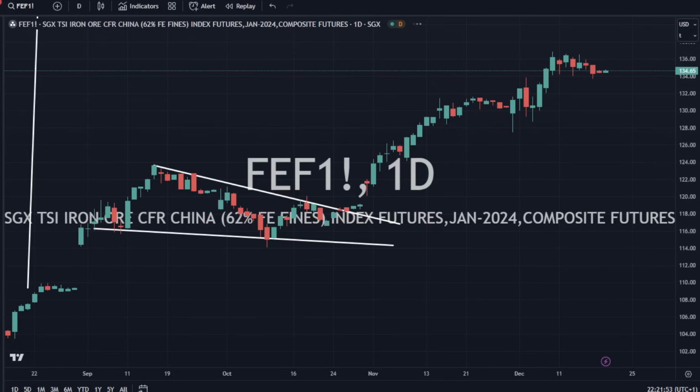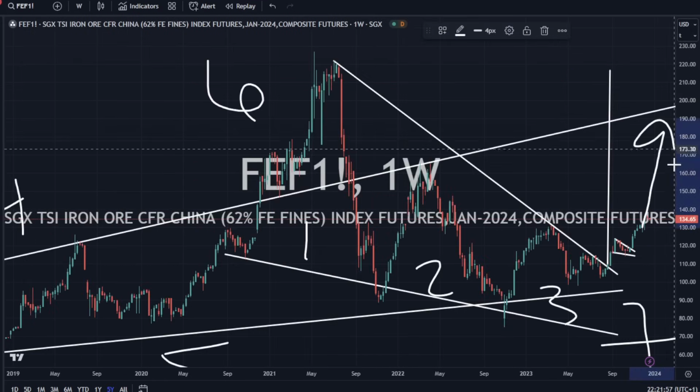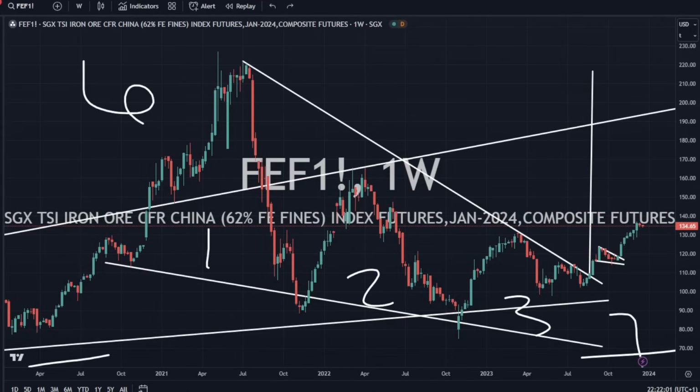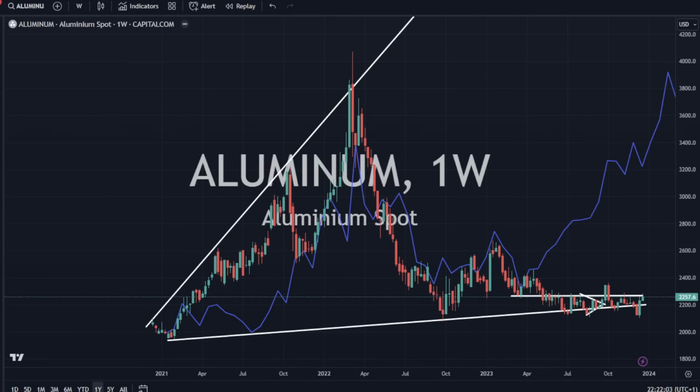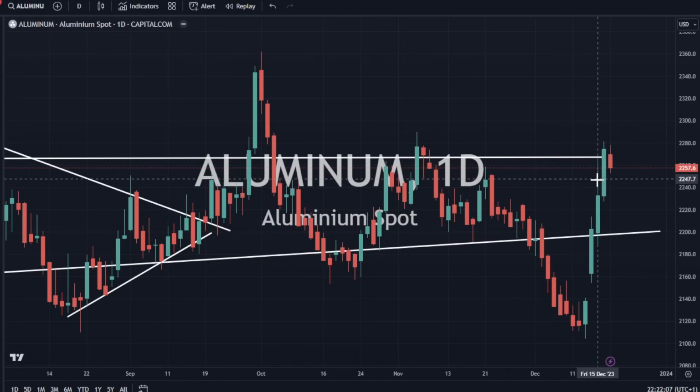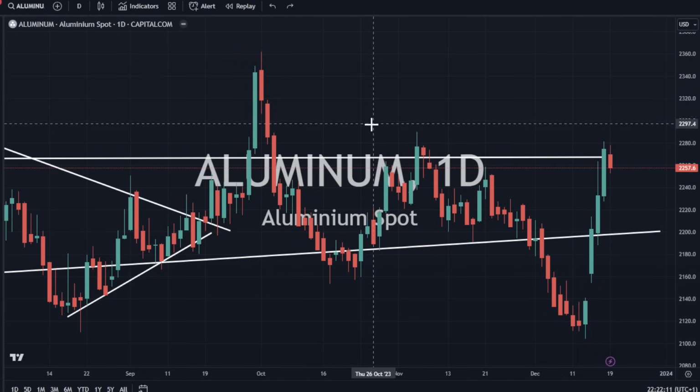Higher, higher, higher. Iron ore, looking good. We're going higher in iron ore. We've got aluminum. Aluminum was down slightly against this resistance line, and I think we'll eventually punch through because the whole market's going on up. There must be liquidity coming into this market, guys.